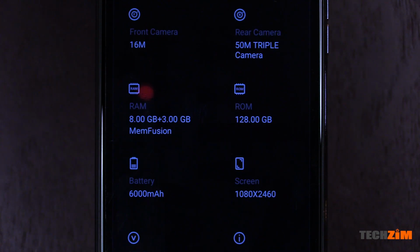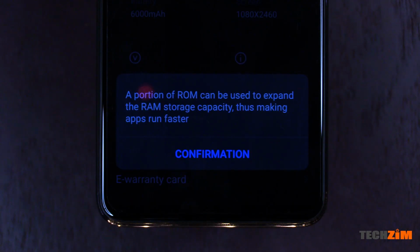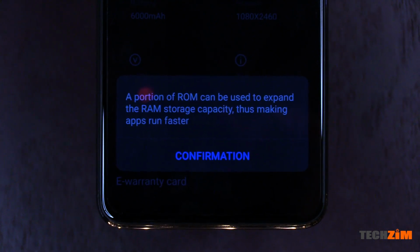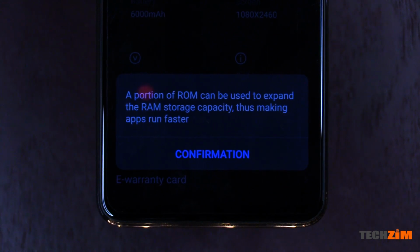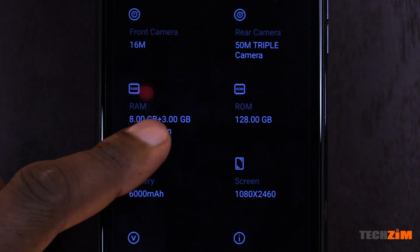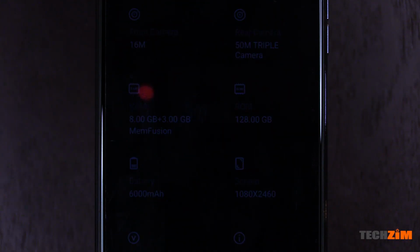fast UFS 3.1 storage. Thanks to this rapid storage, Tecno was able to implement memory fusion, which essentially uses some of the internal storage for RAM when very demanding tasks are being run. This Pova 5G can conjure 3 gigs extra RAM from the internal storage if the need arises, giving it a total of 11 gigs of RAM.